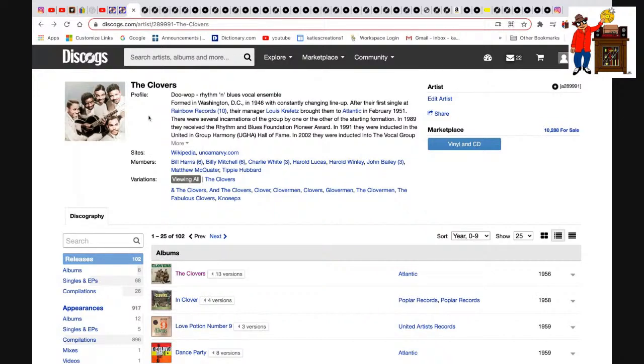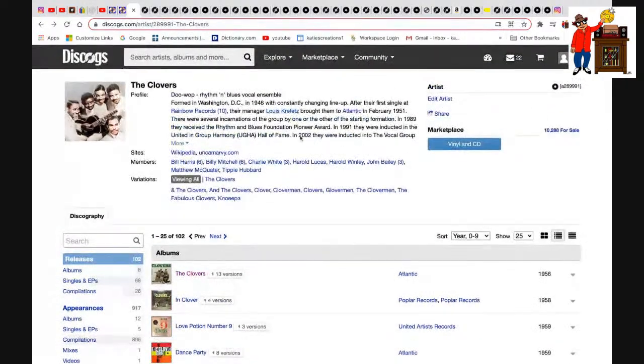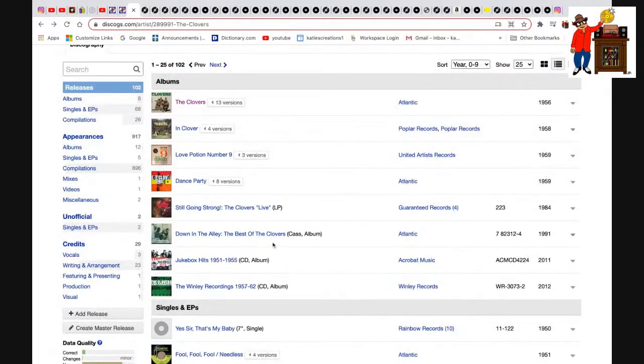And the cool thing about this is not only will it give you all of their albums, it gives you a little write-up about the group. Now, sometimes this could be a little off, especially when you get into members, with 50s records and so forth. But it is pretty cool to have just a little introduction into the group. And then if you scroll down, you'll find that all of the records are listed here. So here are the releases.